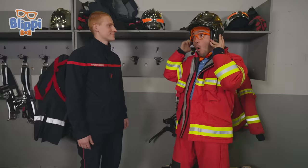Whoa, check it out. I'm all dressed just like a pompier. Yeah, I have on my pants, pantalon, my jacket, vest, my helmet, my casque, and my gloves. Bingo. Whoa, that was so much fun getting dressed up just like a firefighter and learning some French. But after you take a test and then dress up, what do you have to do next? You can train yourself. Oh, that sounds like a lot of fun.